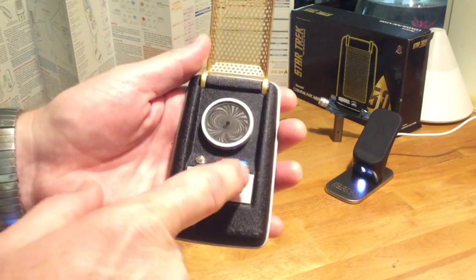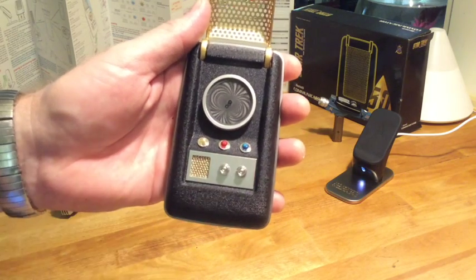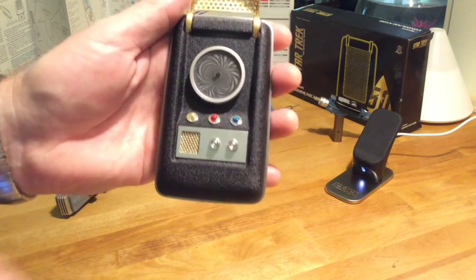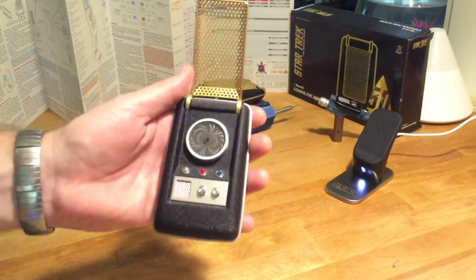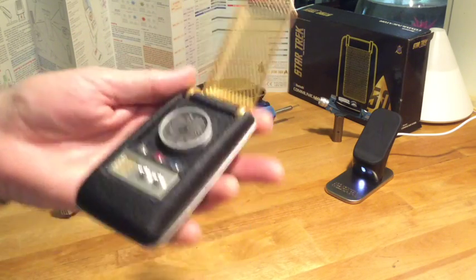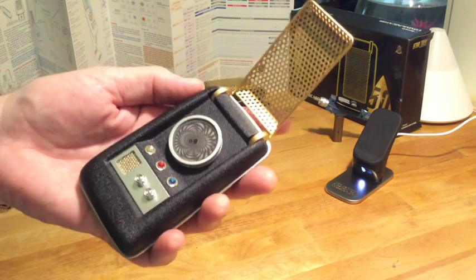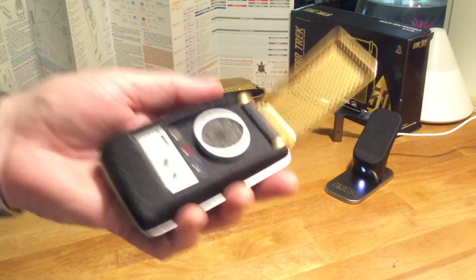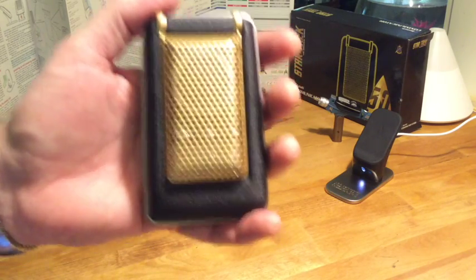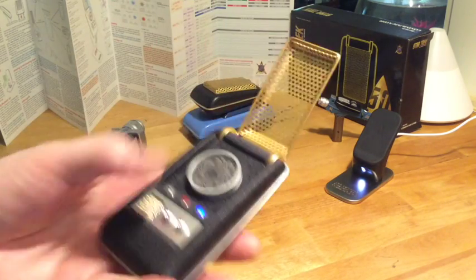So most functions are accessible through the right feature, including talking to Bones. And there's some additional voices that you can hear when you're not connected to a Bluetooth phone. And so if, say, you just want this for a prop and you don't want to connect it to a phone necessarily, which I don't know why you wouldn't want to connect it to a phone, because you can call people. It's incredible.